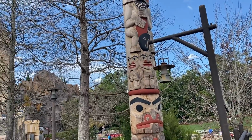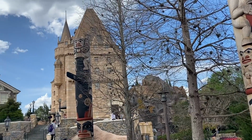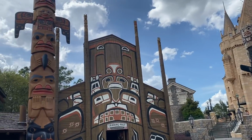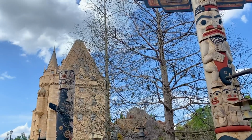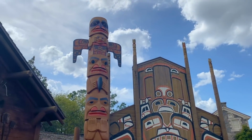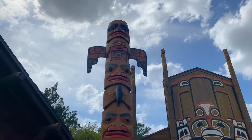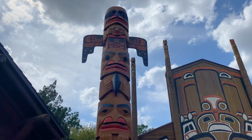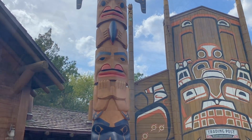As you start entering back in through the pavilion, you'll notice that there are 3 totem poles at the top of the stairs. 1, 2, and 3. And you can probably tell there's something different about these two than this one. That's because this one, which is on your left, is an authentic totem pole that was carved by master artist David Buxley on stage in 1998. And it's estimated that this thing weighs over 700 pounds.